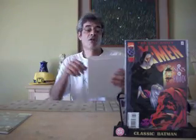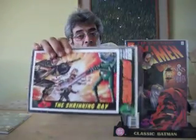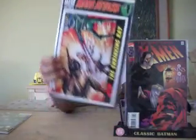Next one is Mars Attacks issue number 1. And here's the color. The art was good. This is done by Layman and MacLea. Old MacLea. It was okay. As it is, it was good. But the issues following this, I might buy in trade.